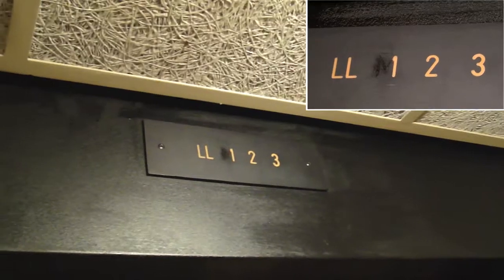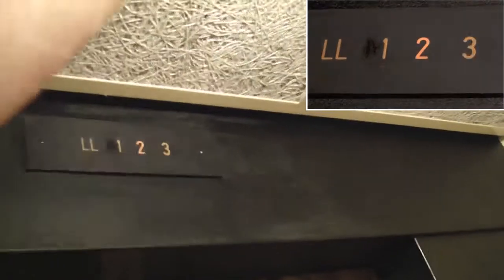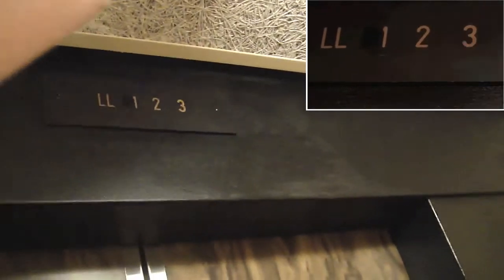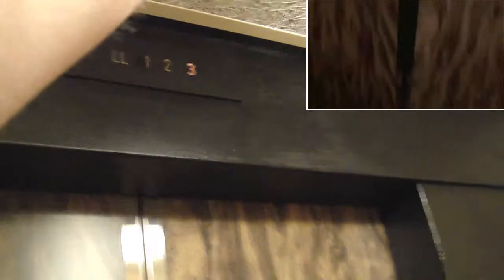You can barely see it. There. Now you can see. Had to block the light. And we do have classic leveling.